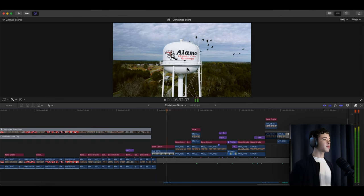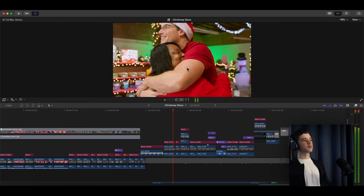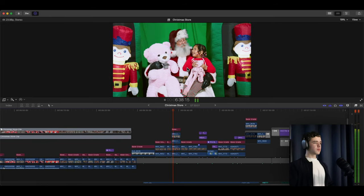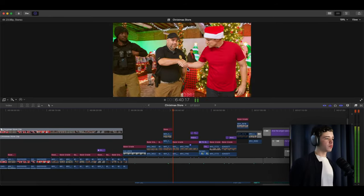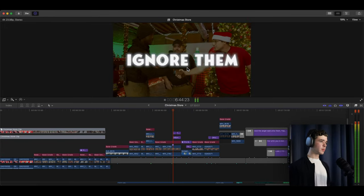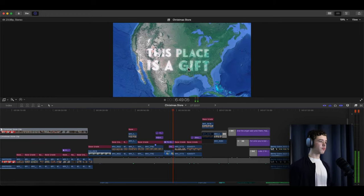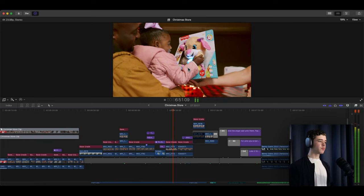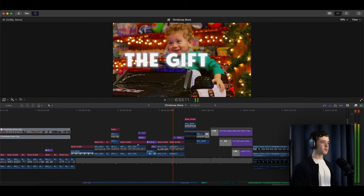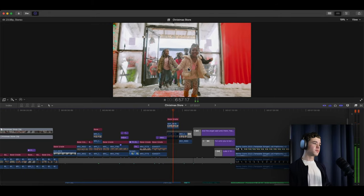We'd never been to Alamo, Georgia before, but they welcomed us like family. By the time we left, we were family, or at least neighbors. You're supposed to love your neighbor, but bad forces in America want us to hate each other. They profit off division. Ignore them this Christmas. We live in a great country. This place is a gift. And you know the reason we give presents on Christmas is to remember the gift of Jesus Christ. Kind of amazing what a little gift can do.